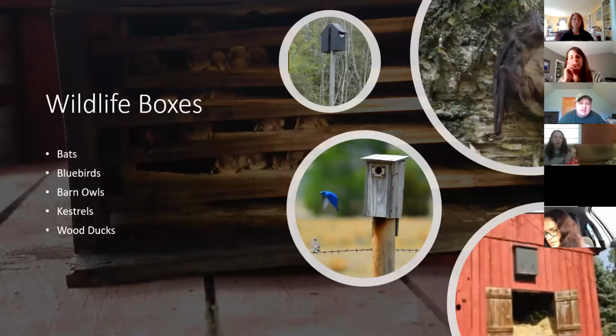Go ahead. And then wildlife boxes. This is something that anybody can do, depending on where you're at. It's going to depend on what you might want to do. Some examples are bats, bluebirds, barn owls, kestrels, and wood ducks. My background is more focused on bats, so that's why there's a lot of bats on this slide. And you can tell, that bottom picture of the bat house on the barn, I believe that this background picture that I have is the same place. So it's looking up into the bat house, and you can see how they're all tightly packed in there. So a good use of space.